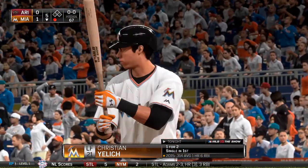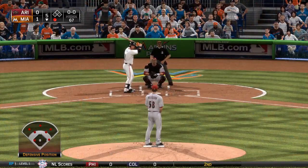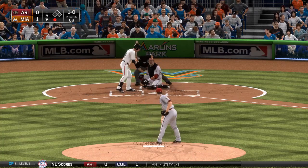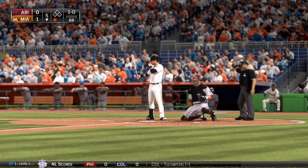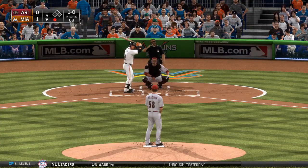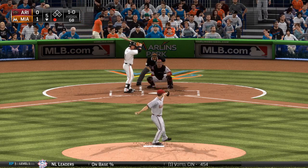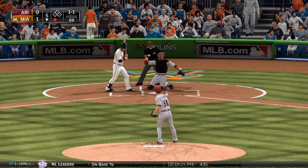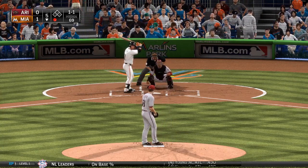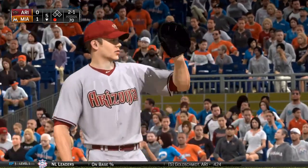Christian Yelich will stand in now. He's singled and struck out in 2 trips. First pitch to him. Here we go. He'll start him with a breaking ball. Too low that time. It's ball 1. The 1-0 pitch. Now a check swing, but it's strike 1 anyway, says the home plate umpire. Here's the 1-1. No offer on that one. 2 balls and a strike.